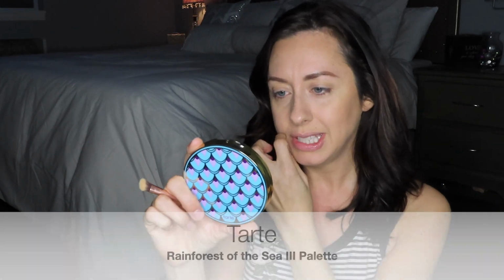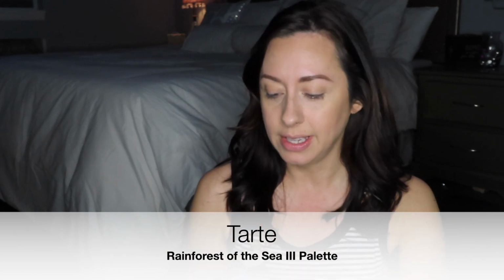So a little bit about before I moved out here, I am going to be using, this is kind of what I use every day. This is the Tarte Rainforest of the Sea Volume 3 eyeshadow palette. I got this in my BoxyCharm, and the colors are kind of bland. It's kind of boring, but this is like perfect for every day. I'm gonna go ahead, and I usually use this color right here, and I just pop that all over my lid just to kind of set the foundation that I put on there earlier. So I just start with that, and then, okay.